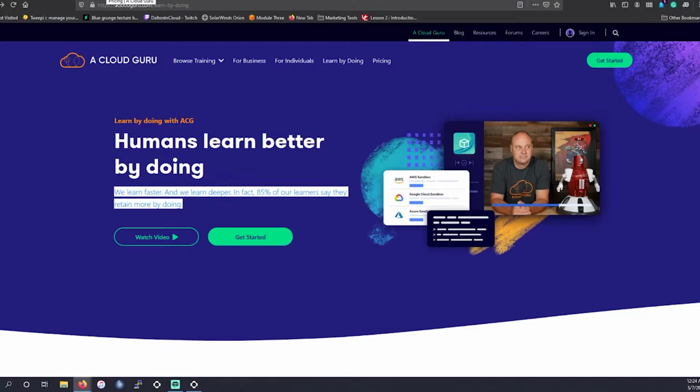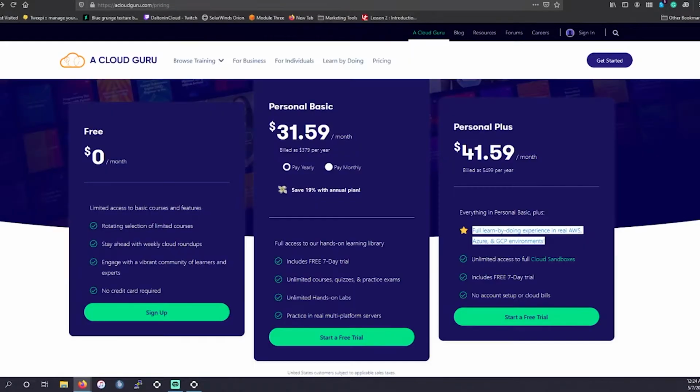The great part about A Cloud Guru and Linux Academy is you could actually utilize their service and have your own lab environment that you could spin up, so you're not really paying for anything. Another great resource by A Cloud Guru, which we're going to come back to, is the actual cloud environments they have, but we'll talk about that later on.